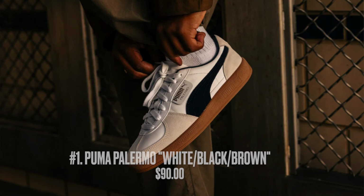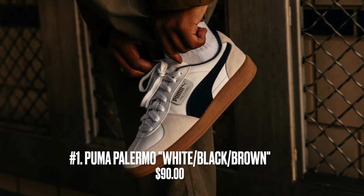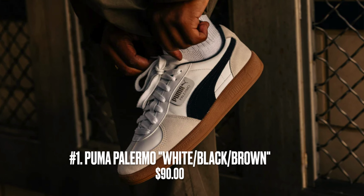If there's one sneaker that I have been obsessed with the past month and a half, and I've just been wearing these non-stop. If you want the better option besides wearing the Adidas Samba, and I don't even want to call it an alternative because these are just 10 times better, we have the Puma Palermo. And the specific colorway that I'm going to be talking about today is this white and black and brown colorway.